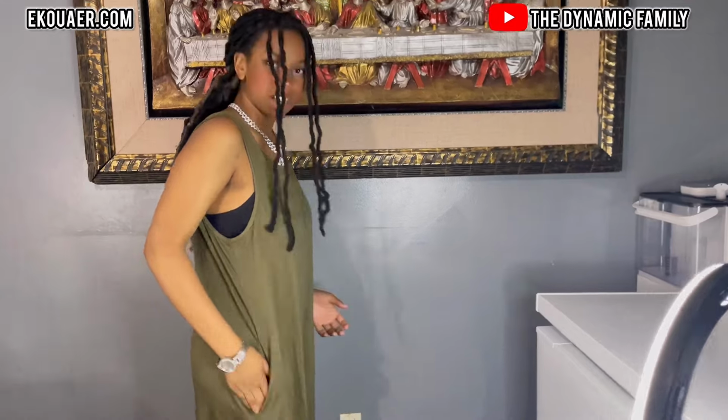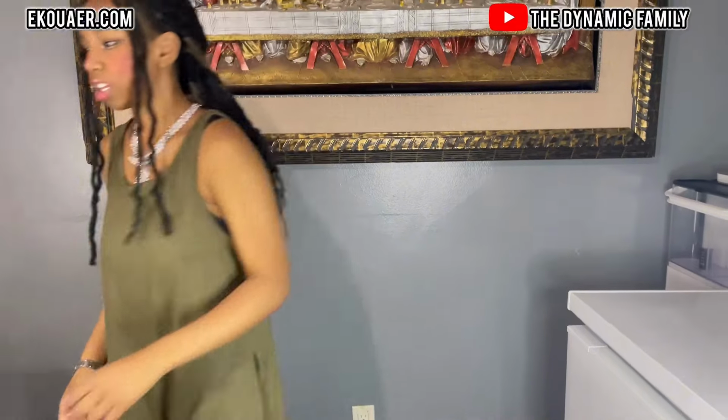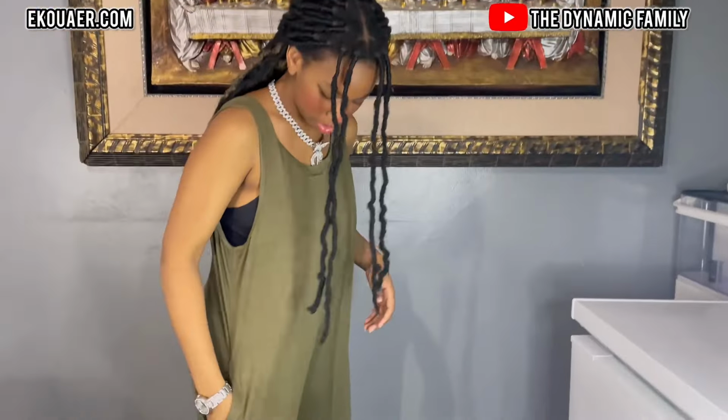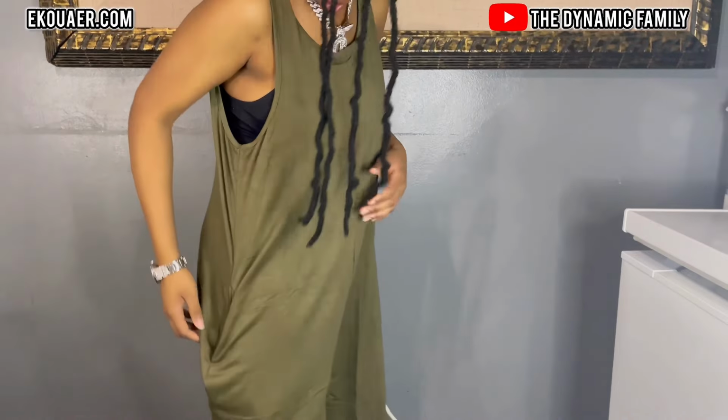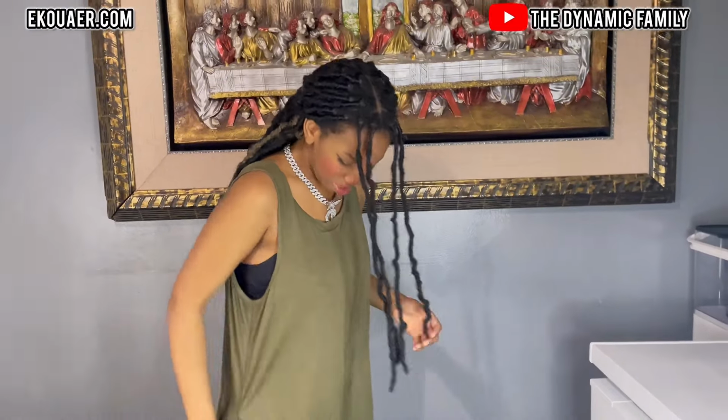Once again, there's pockets on both sides, which I think is really cool. I should put a phone in here to see how deep it can go. Let's see real quick. Ooh, that's nice. Can you guys see the phone? It's here. Okay, that's nice. And it makes the pants even droopier, which I like. But yeah, I think on top of this, honestly, people should wear this like a beach baby in the summer to a party.